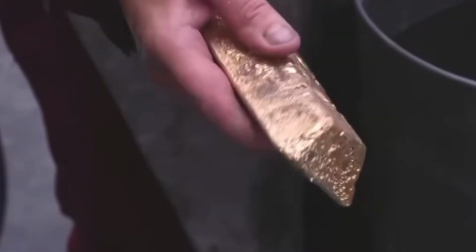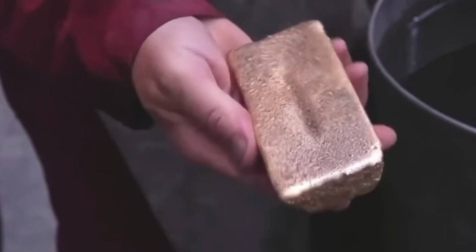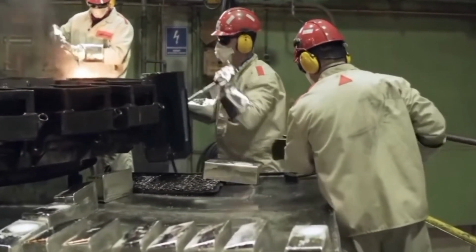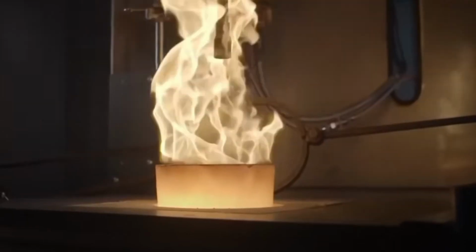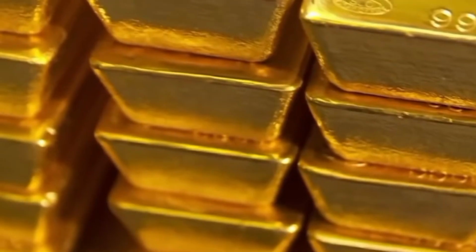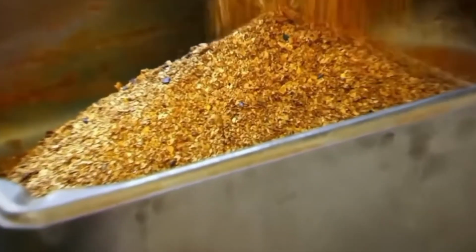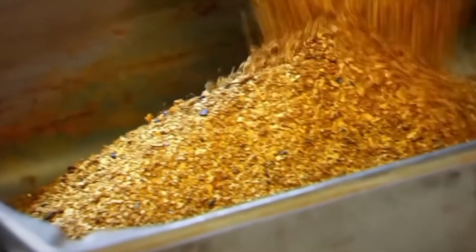Over 26 tons of gold are extracted from the mine each year, amounting to more than $1 billion. Now, the gold is sent to a refinery where all impurities are eliminated. The gold undergoes the final cleaning and polishing process. The last step is to mark the ingots with their purity percentage.